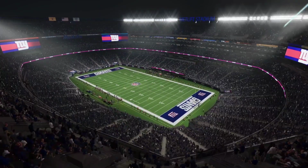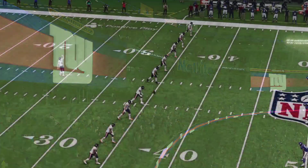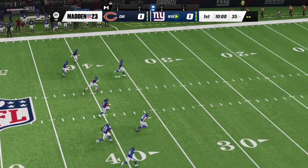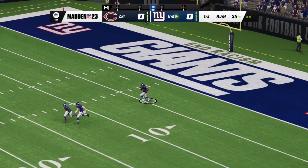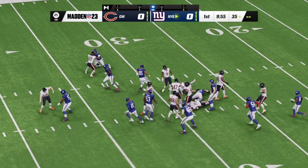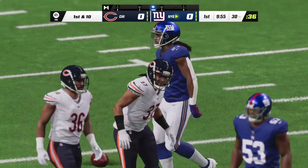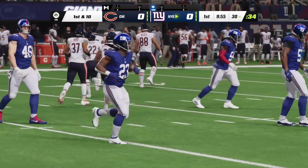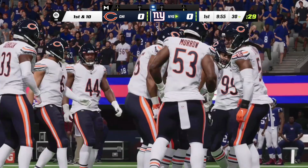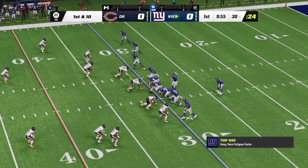From the stadium that hosted Super Bowl 48 back in 2014, there's a look at MetLife Stadium here in East Rutherford. Coming up, we've got a good matchup on tap between the Chicago Bears and the New York Giants. Taking it about the 1. And a nice return sets him up pretty good here right at the 30-yard line. And New York set to take the field.